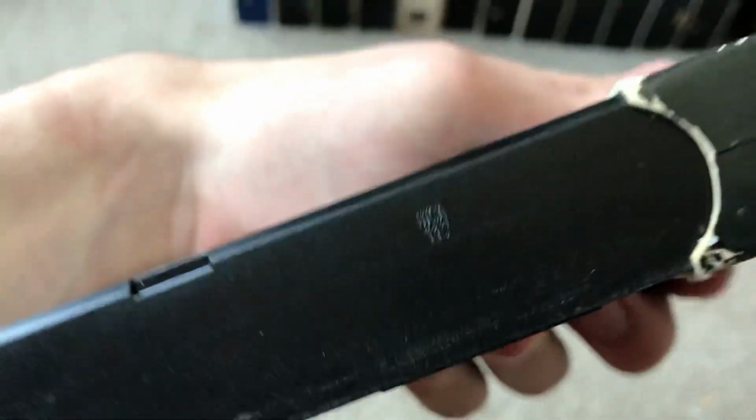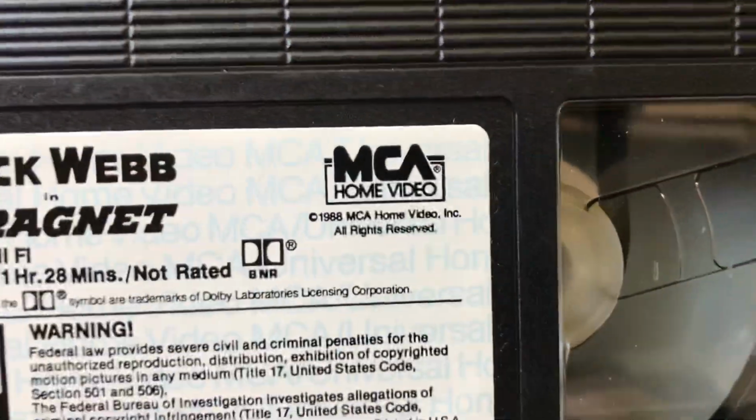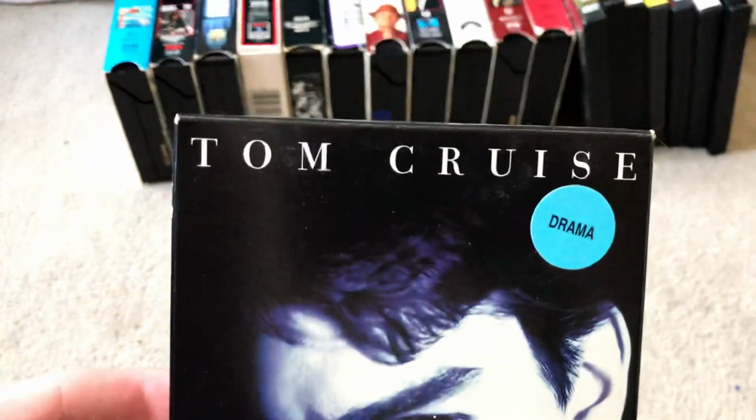The 17th week of Nighttime One, and this VHS has the MCA Home Video logo at the beginning instead of the MCA Universal Home Video logo. So this is an 80s tape master. This one's a former rental off some unknown video store.